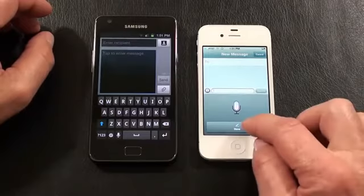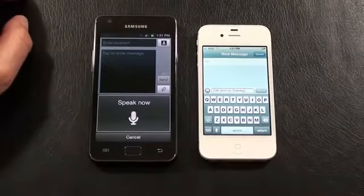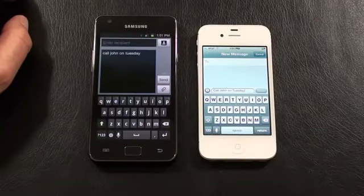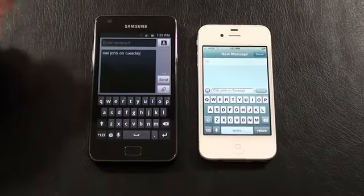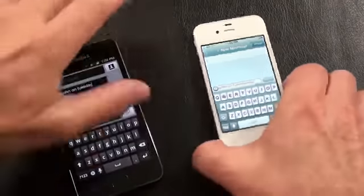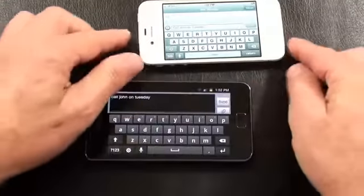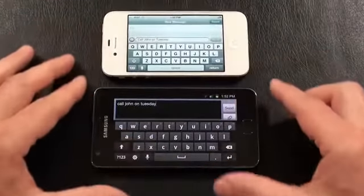Call John on Tuesday. Call John on Tuesday. So both have speech to text now, which is great. As you can see, both of them work. You get the capitalization on the iPhone 4S, which you don't get on the Galaxy S2. And take a look at the keypads in landscape as well on both. So you can get a look at that. Obviously how well they work is going to be pretty much down to how good you are at typing.